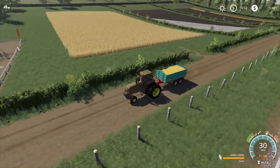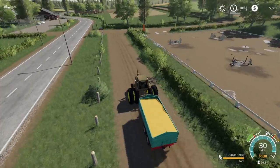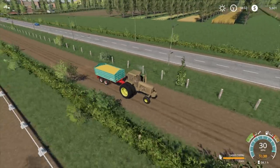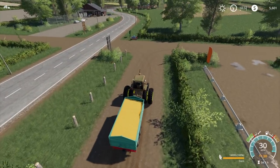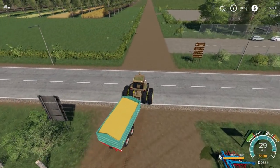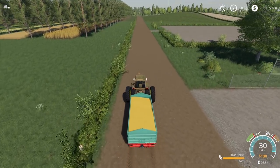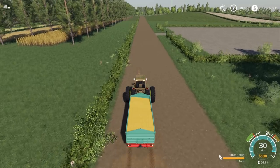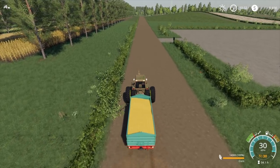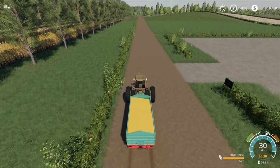So we can also cut down the fence between the fields, which is quite an interesting concept, and allow us to join those fields together if we like. But we'll have to use a proper plough for that, not just a subsoiler. Right, so it's going to be a fairly lengthy drive, I think, to get to the sale point.